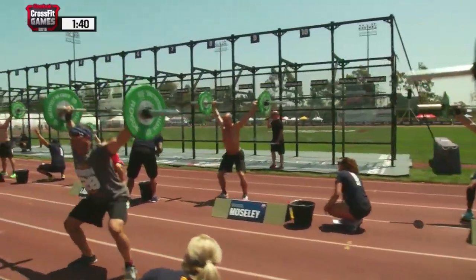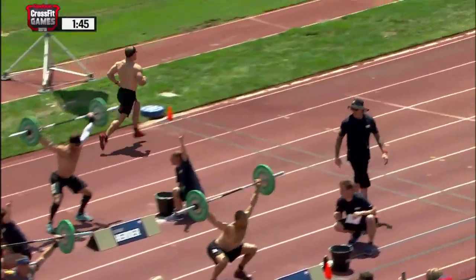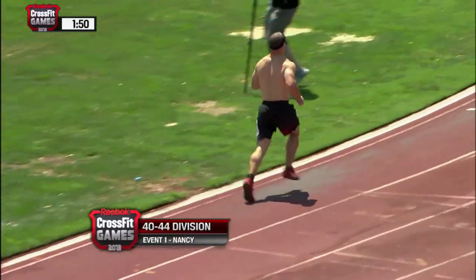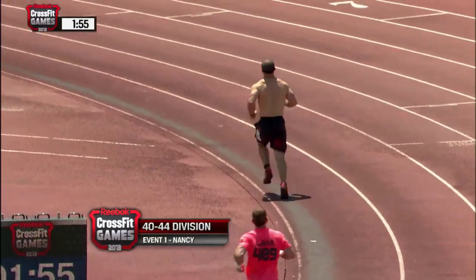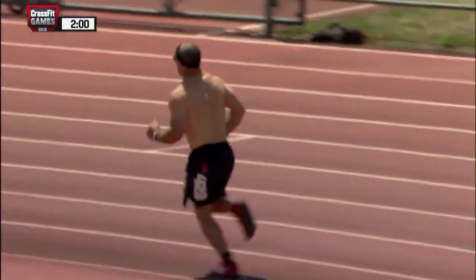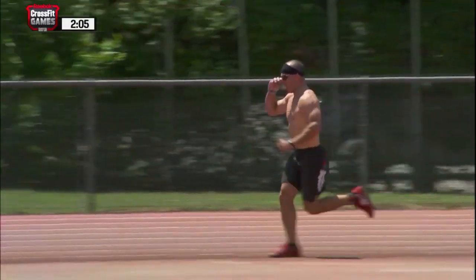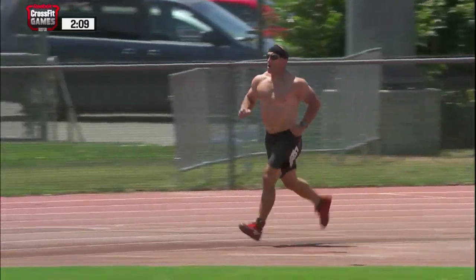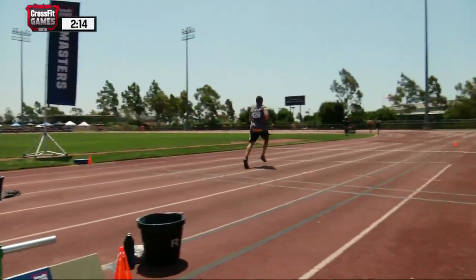So according to the chip timer, it was Jason Fine who completed that 400-meter run first. He did that in 1 minute and 1 second. And now we've already got athletes starting their second round. And that is John Lynch right there. Winner of the Open this year, John Lynch. So he's got something to prove. Let's watch him. John Lynch, your current leader from Shoreline CrossFit. That's where he trains day in and day out.